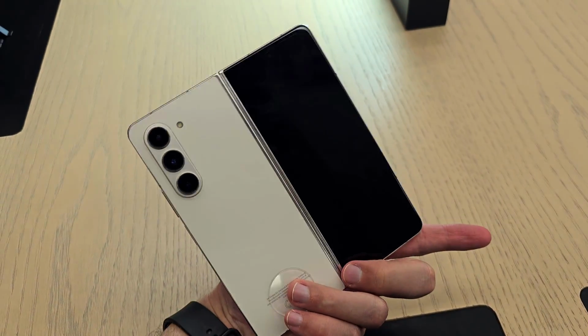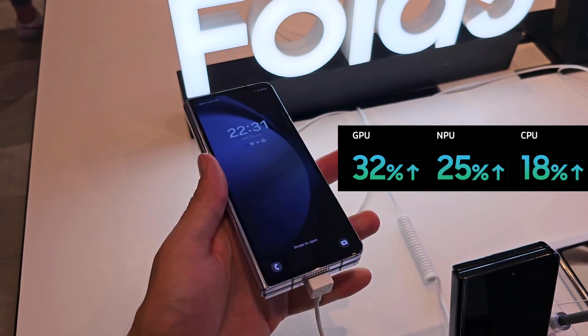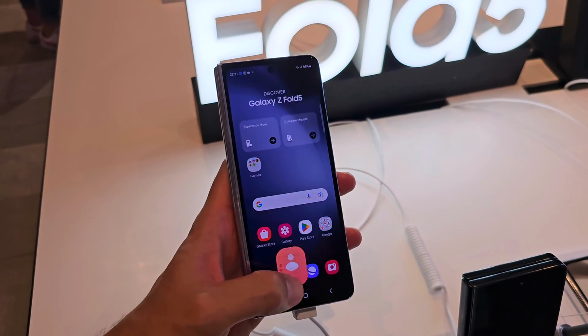As for the internals, the phone comes with a Snapdragon 8 Gen 2 mobile processor for Galaxy. Samsung claims the GPU has been improved by 32%, NPU by 25%, and the CPU by 18%, which are admirable gains but nothing revolutionary here.